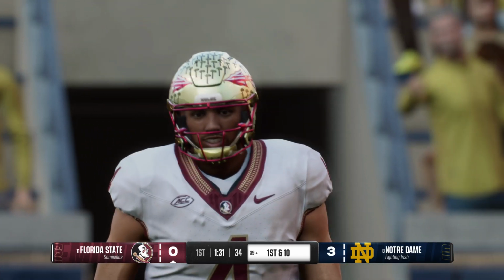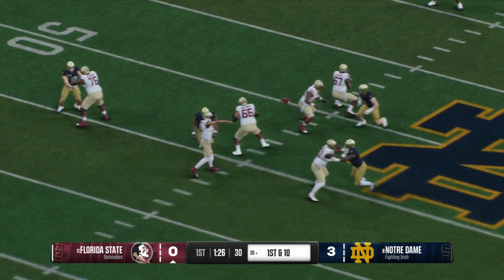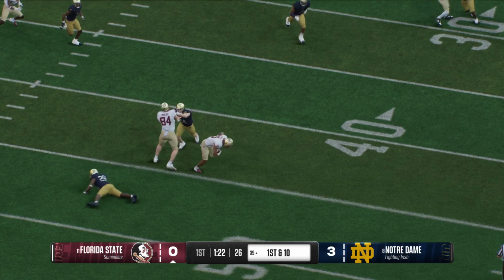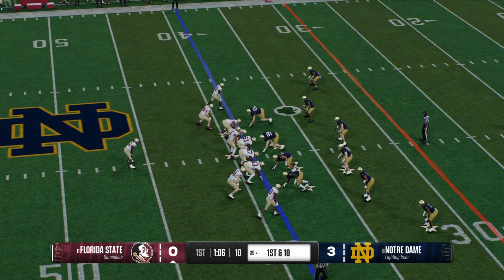Third down, the focus of the defense has to shift. It has to change. We have to understand now exactly where the sticks are. We can't give up those plays for them to get beyond the sticks and get those first downs. The Seminoles come to the line with a new set of downs.